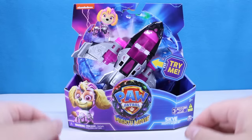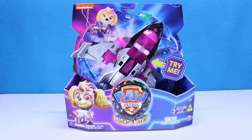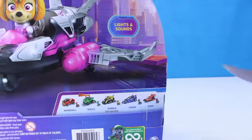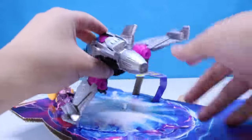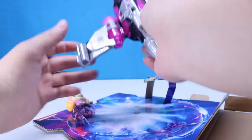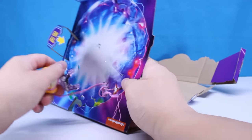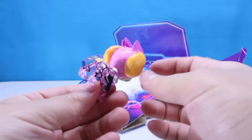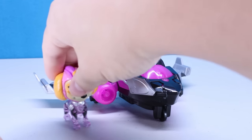Now we have Sky. Sky was the main character of the Paw Patrol Mighty Movie, and I gotta say, she was totally awesome. Let's unbox her. Sky is out of the package and she looks so awesome. Let's put her into her new Mighty Movie jet.